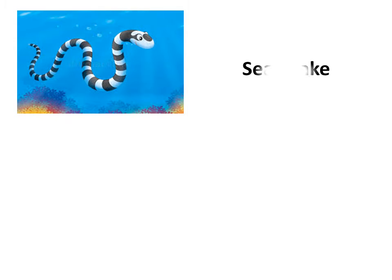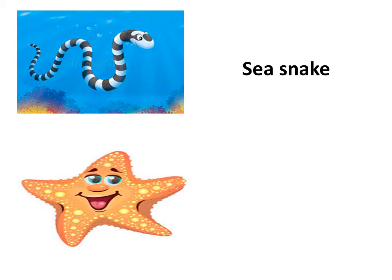What's this? Excellent. It's a sea snake, S-E-A S-N-A-K-E. Okay, what is this? It's a starfish. Star, S-T-A-R, like the star, it has the shape of a star. Fish, F-I-S-H, starfish. Again, sea snake, starfish.